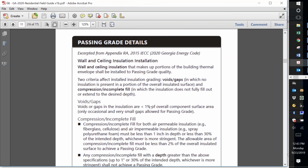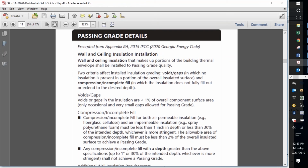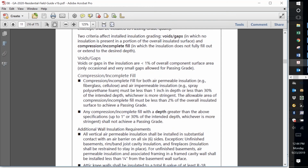Also, Georgia wrote a spec of go or no-go for installing insulation. So for wall and ceiling insulation, your voids and gaps have to be less than 1%. Those are places you could see right through or literally stick your hand through. There's no insulation at all. And that has to be less than 1%. It's subjective, but it's a way to say good enough or not good enough.